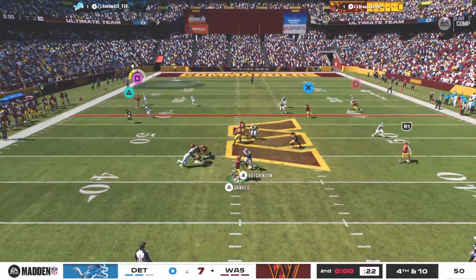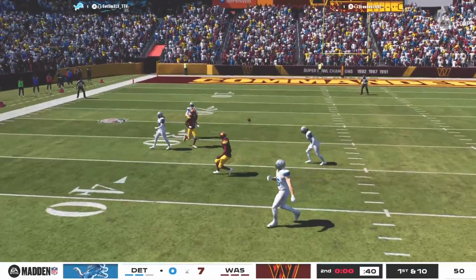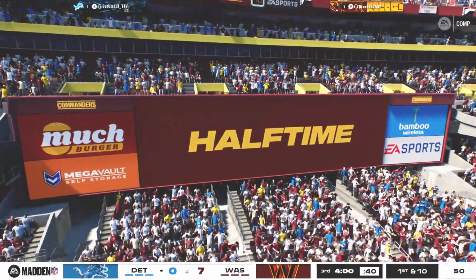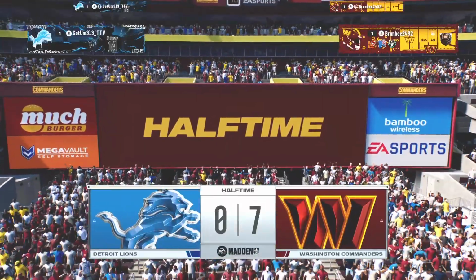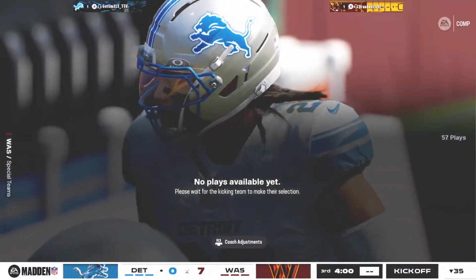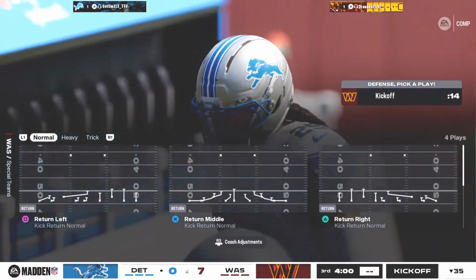Throwing here just before halftime. And that's going to wind up incomplete as their gamble doesn't pay off. They're going to turn this one over on downs. Missed that. So that's the halfway point of this edition of the NFL on EA Sports. Brock and I will be back right after this.